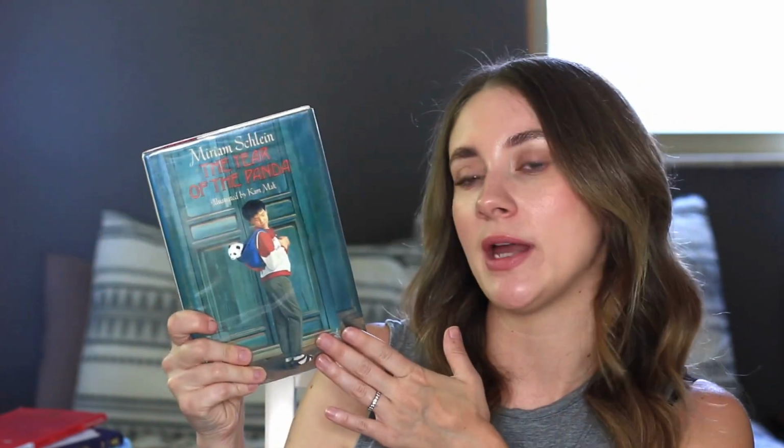And it just sounds like a really fun story. It's not too long, and I believe it has some illustrations in it too. So I think this is going to be a really good read aloud, a nice, quick, simple one that my son will enjoy too.